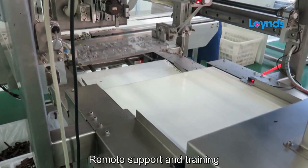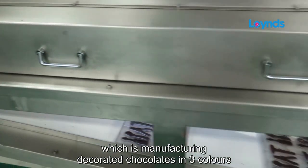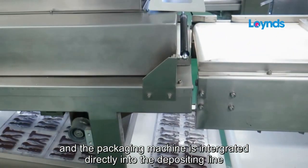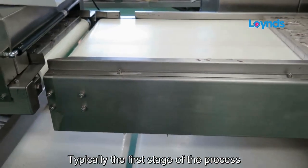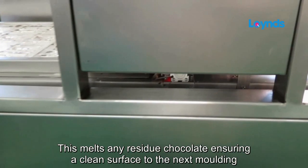In this video we have an example of a depositing line which is manufacturing decorated chocolates in 3 colors. We will see the finished chocolate placed automatically into its final packaging, and the packaging machine is integrated directly into the depositing line. Typically, the first stage of the process after demolding is preheating the mold. This melts any residue chocolate, ensuring a clean surface for the next molding.